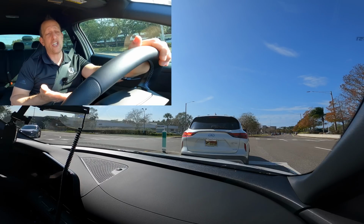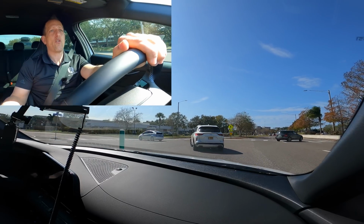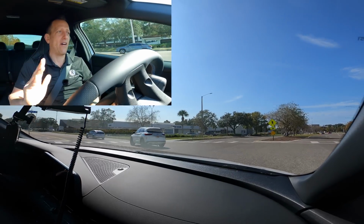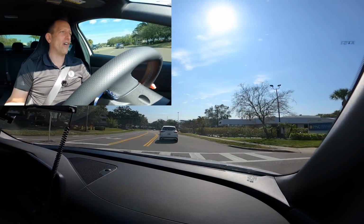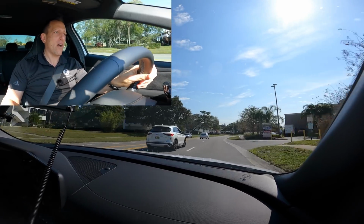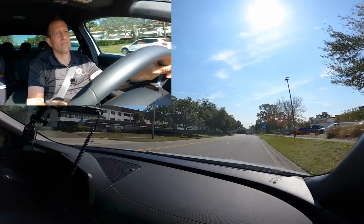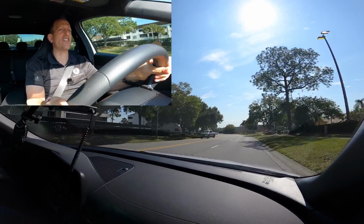The amount of information on the digital display is phenomenal. And of course the sound. I mean, there's no way around that. The sound in this car really makes it all come together. On throttle, here we go. Great feedback through the steering wheel.